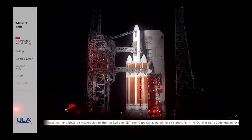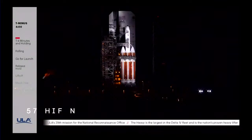L minus 10 minutes. All communications switch to channel 1. All personnel and visitors remain in present position until launch. Maintain operational silence in the LCC. RC, verify solar radiation limits acceptable for launch.